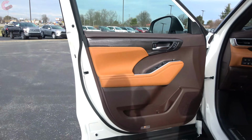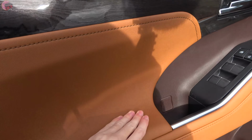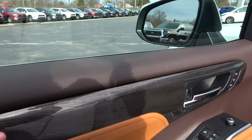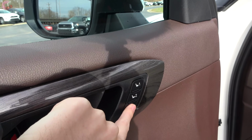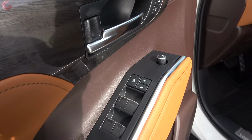Now turning over here to your door trim, it is beautifully appointed. You've got lots of this glazed caramel leather that runs all through here as well as up here. Limited and the Platinum both have the faux wood accents, and then the other portions are soft touch. As far as your two-person memory seating, that's also Limited and Platinum exclusive. And then all four of your windows are one-touch automatic.